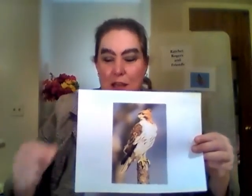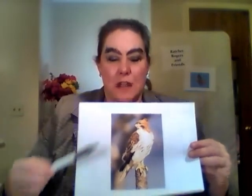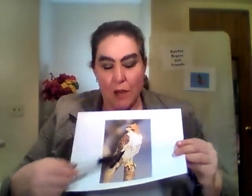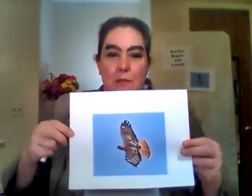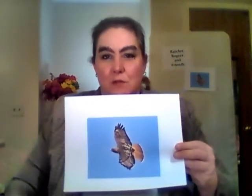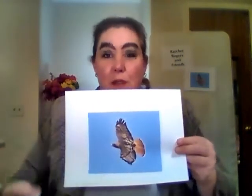They're easy to recognize because of their colors. They have a big white breast, and then they have the brown feathers, and then they have reddish tail feathers, which is how they get their name, but you really don't see them unless you have this viewpoint, which is rare. But that's why they're called the red-tailed hawks. There's lots of different hawks in the United States, but the red-tailed hawk is the most common. All right, I see them all the time.